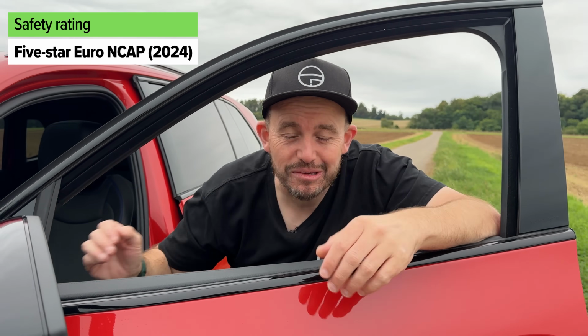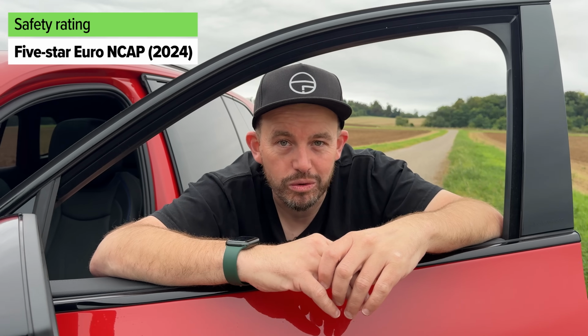This new Tiguan achieved the maximum Euro NCAP safety rating in 2024. So yeah, it's got heaps and heaps of standard safety technology and equipment. Things like autonomous emergency braking with pedestrian, cyclist and junction detection. There's adaptive cruise control with lane keeping assist and a traffic jam assist feature as well, so it can basically do some steering, accelerating and braking for you in different scenarios.